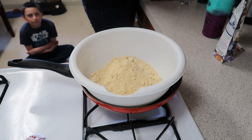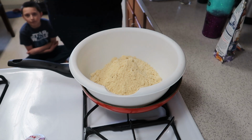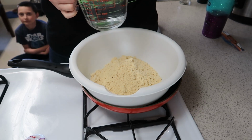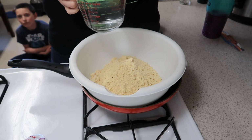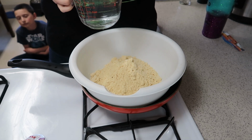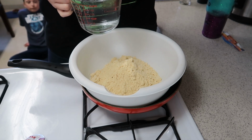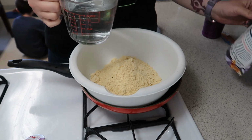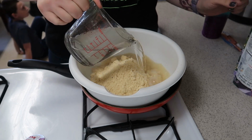Drinking my coffee. Okay. Now it says batter will be thin at first. Let it sit for a few minutes to thicken. Cook over medium heat on a lightly greased skillet. Flip once and serve when golden brown. All right.